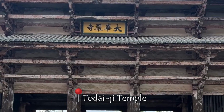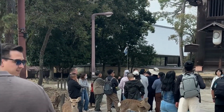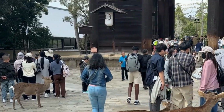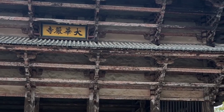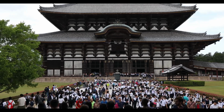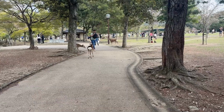the Kinkaku-ji Temple. This is a Buddhist temple and is the world's largest wooden building. It was built in the 8th century, making this masterpiece over 350 years old. The temple itself is a UNESCO World Heritage Site, and inside houses the largest bronze statue of a Buddha anywhere in the world in the Great Hall.